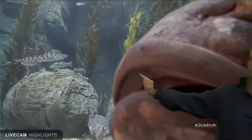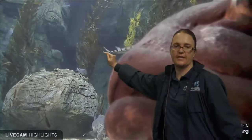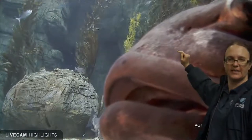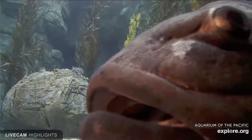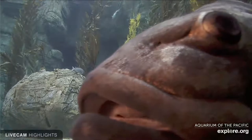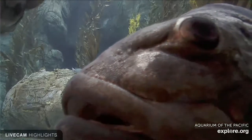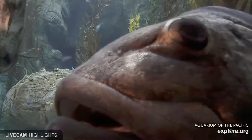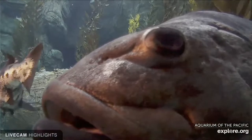Ooh, there's a shark swimming by, there's our leopard shark, whoa. They have kind of circly stripes almost. They have some rounded edges to those stripes. That was a fun little appearance. Very nice. So we have a lot of gray fish and we have a lot of gray animals. So that makes sense, right? Because that helps them blend in or camouflage into their home.